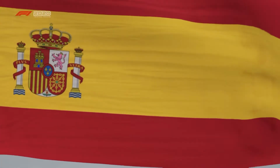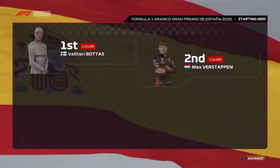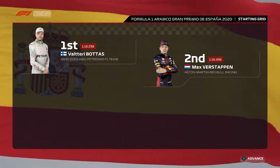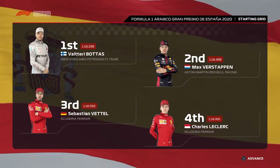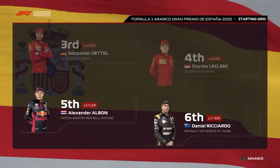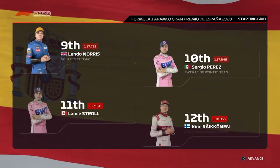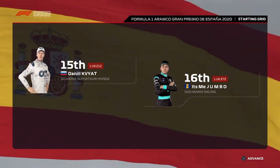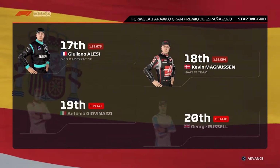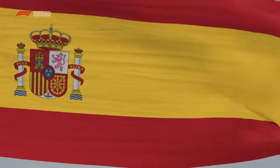With the race minutes away from starting, here's what today's grid rundown looks like. Good job yesterday from Valtteri Bottas. The Finn starts from pole position and Max Verstappen lines up alongside. As we continue through the rest of the grid today, we have Vettel, Leclerc, Alexander Albon and Ricciardo, Sainz, Ocon, Norris and Sergio Perez, Stroll, Raikkonen, Pierre Gasly and Hamilton, Fiat, Wang, Giuliano Alesi and Kevin Magnussen, Giovinazzi, Russell, Grosjean and Nicholas Latifi. Now, it's almost time for lights out, so let's go down to the track.